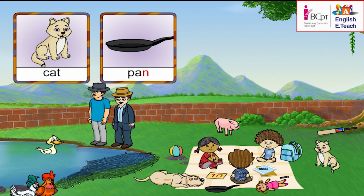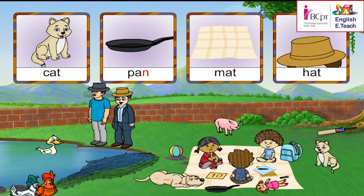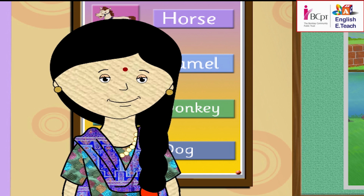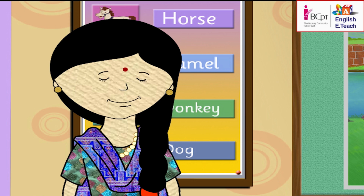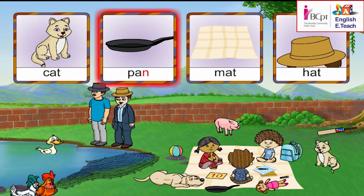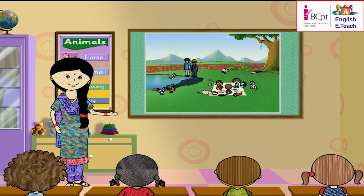Cat, pan, mat, and hat. Great. Which word ends with a different letter here? Pan. Brilliant. Jenny, now you can do the same.